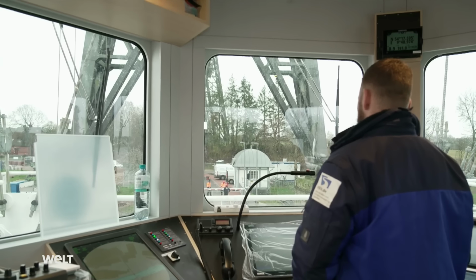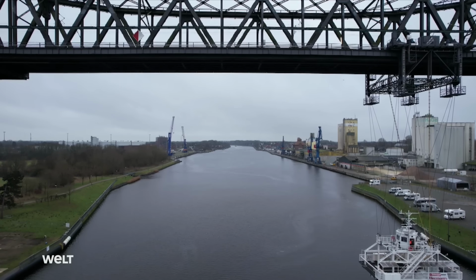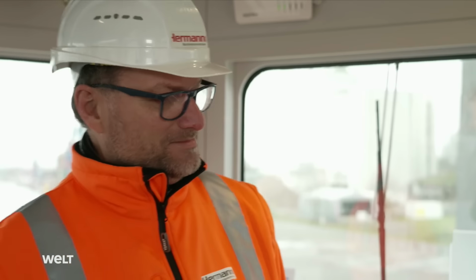My first time at the controls today. You can't really imagine how much technology is installed until you see it, and there's 2 of everything. At the end of the day, it's the ferry operator who's ultimately responsible for his ferry. The same as when you're driving a car, the driver is responsible for his vehicle. It doesn't matter how many safety systems are installed, he's the one who bears the responsibility.